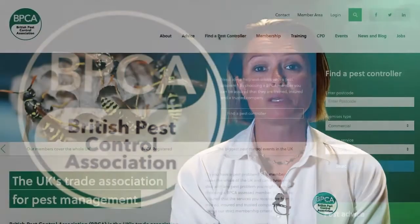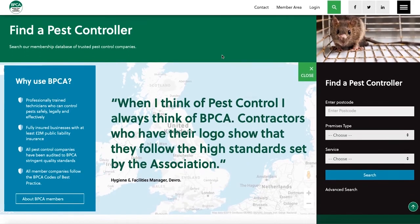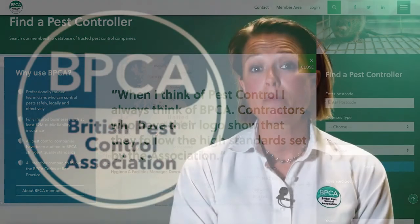To find a professional pest management company to deal with your flea infestation, you can use the BPCA Find a Pest Controller tool. All you need to do is enter your postcode, and then you'll have a list of pest controllers in your local area. And remember, these pest control technicians, they're qualified, trusted and audited by BPCA.